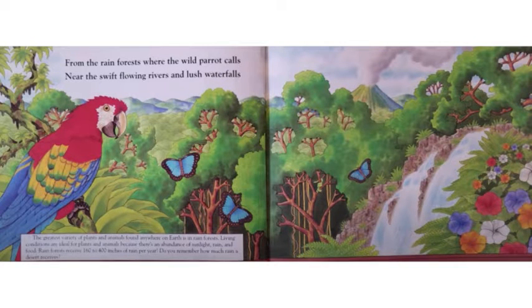From the rainforests where the wild parrot calls, near the swift-flowing rivers and lush waterfalls. The greatest variety of plants and animals found anywhere on Earth is in rainforests. Living conditions are ideal for plants and animals because there's an abundance of sunlight, rain, and food. Rainforests receive 160 to 400 inches of rain per year.